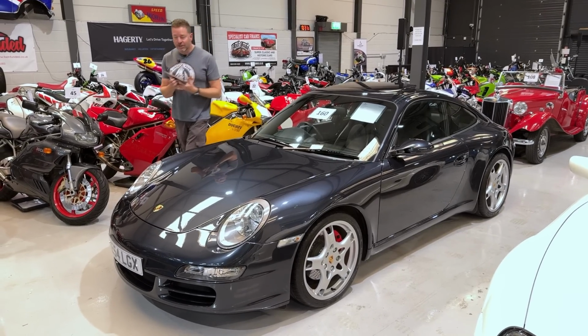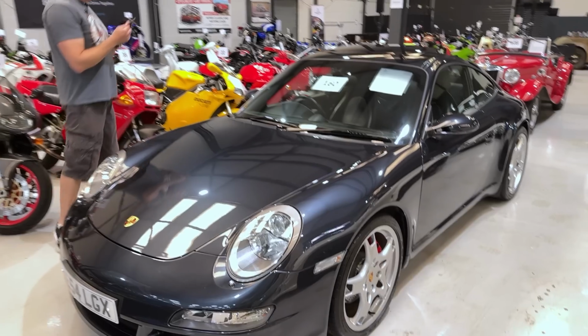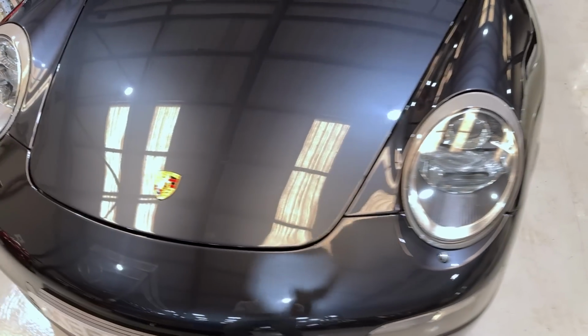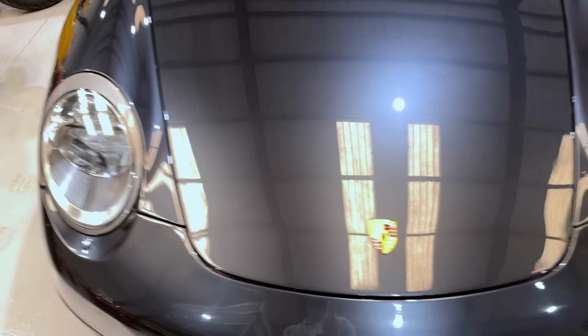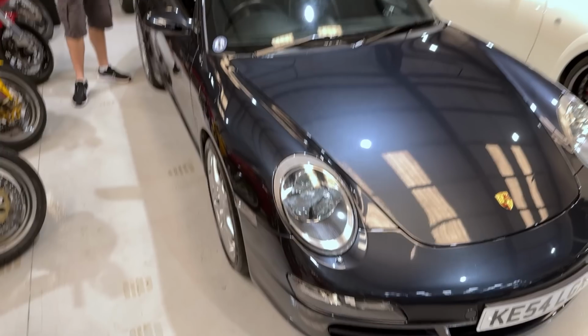I would very much like to own this car. Whoever spec'd this car from new was a genius. It's the only way to describe it. 2004, so 20 years old, although you'd never know. First of all, Carrera 2S. So two-wheel drive, big fat tick. S, which means we've got the gorgeous wide body.